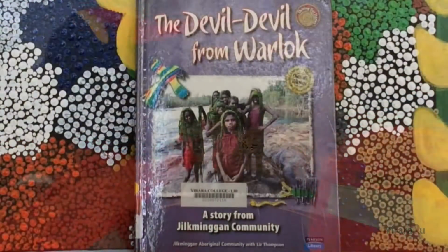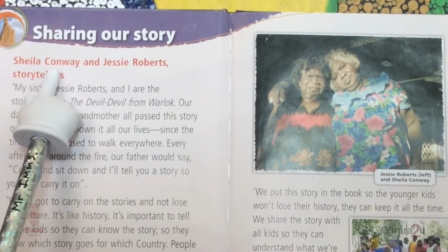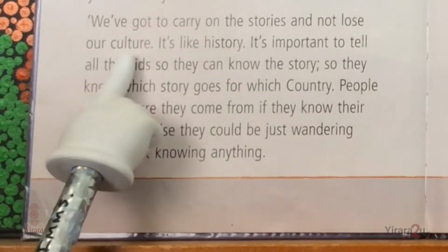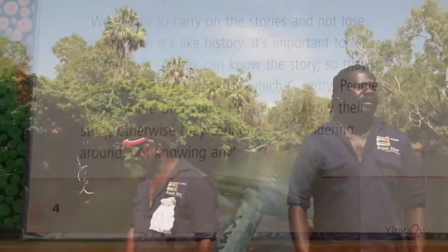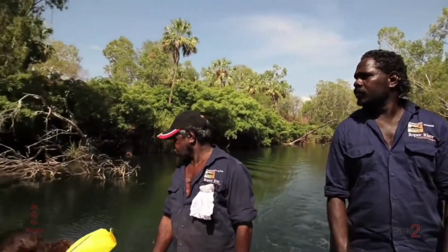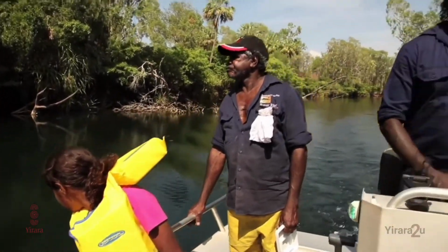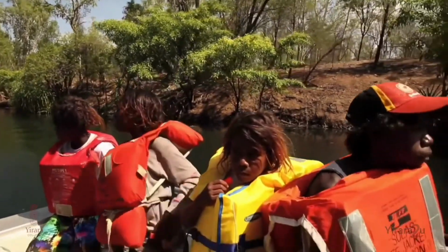Today we are going to read from a book, a story from Jilkminggan. Sharing Our Story by Sheila Conway and Jessie Roberts. We've got to carry on the stories and not lose our culture. It's like history. It's important to tell all the kids so they can know the story. They know which story goes for which country. People know where they come from if they know their story. Otherwise, they could be just wandering around not knowing anything.